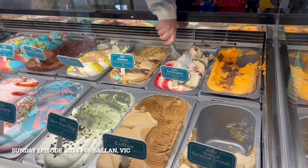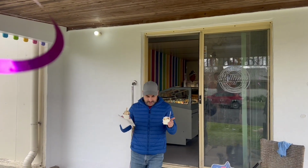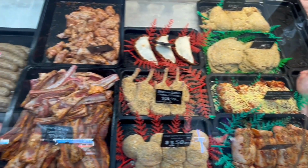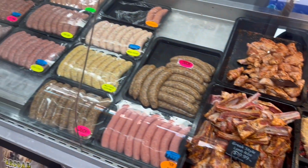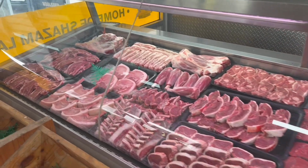Just around the corner, Adam sniffed out a new ice cream shop where he got us both an ice cream that we enjoyed. We also visited the local butcher to pick up some meat because I wanted to make something in the air fryer that night at our van for dinner.